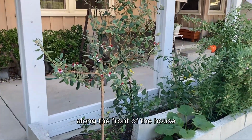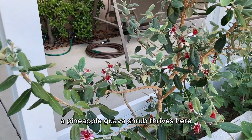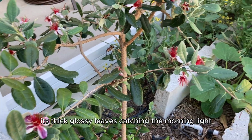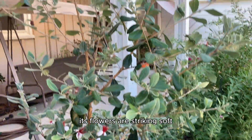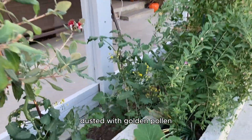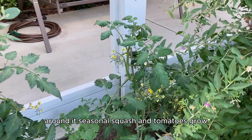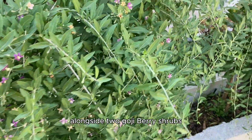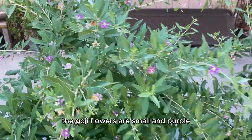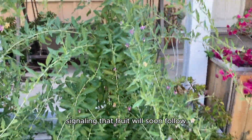Along the front of the house, a narrow bed offers more surprises. A pineapple guava shrub thrives here, its thick, glossy leaves catching the morning light. Its flowers are striking, soft white-pink petals and dramatic red stamens dusted with golden pollen. Around it, seasonal squash and tomatoes grow alongside 2 goji berry shrubs. The goji flowers are small and purple, with some already fading, signaling that fruit will soon follow.